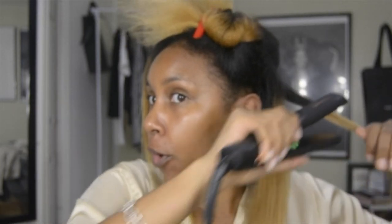I'm just gonna continue flat ironing my hair and do a little fast forward to the rest, and then we can talk more as I'm curling my hair, and I can show you how to do that. Alright, love, so I finished straightening my hair. This is the end result.